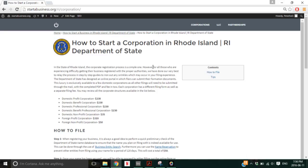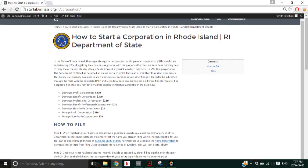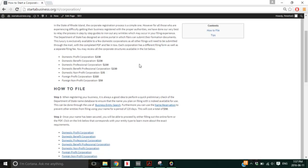Starting a corporation in Rhode Island is very simple. Those filing for a domestic corporation will be pleased to find out that there's an online filing system, super easy to use, and it will allow you to do everything by your computer and not worry about submitting your documents through the mail. Unfortunately, this is not the case for foreign entities or a few different domestic corporate varieties as well, but for the most part, you will be able to use the online filing system.